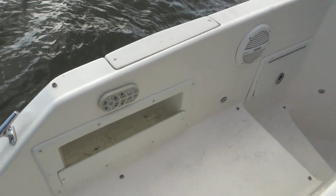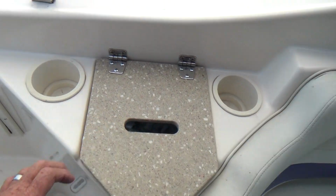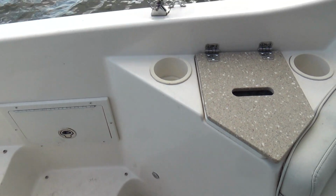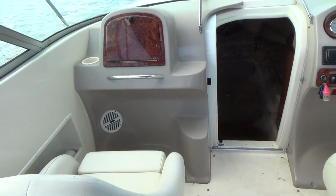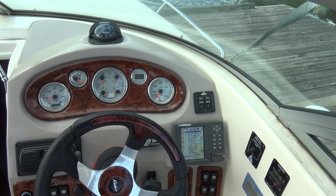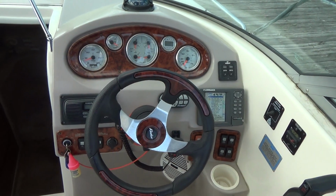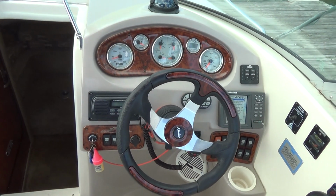Remote stereo, so you can control the stereo from back on the swim platform. A little trash canister there. Dockside power right there, along with your dual battery switch. And this has a battery charger built in as well. All the instrumentation looks really nice. You have a Lowrance GPS depth finder, Lenco trim tabs that are electric, another remote stereo up front, VHF radio.